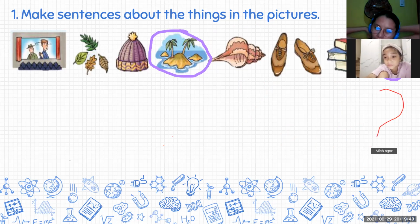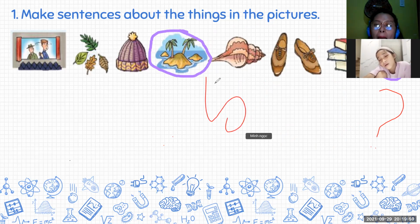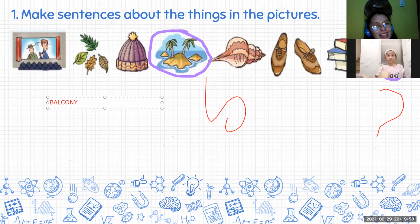Balcony. Again, balcony. Do you have a balcony? You know how to spell that? Balcony. Oh, like this. Do you have a balcony in your house? Do you have one like that? How many balconies do you have? Like this, how many balconies? Oh, so many. Eight. Oh, you have eight balconies? Wow. So every room has a balcony?